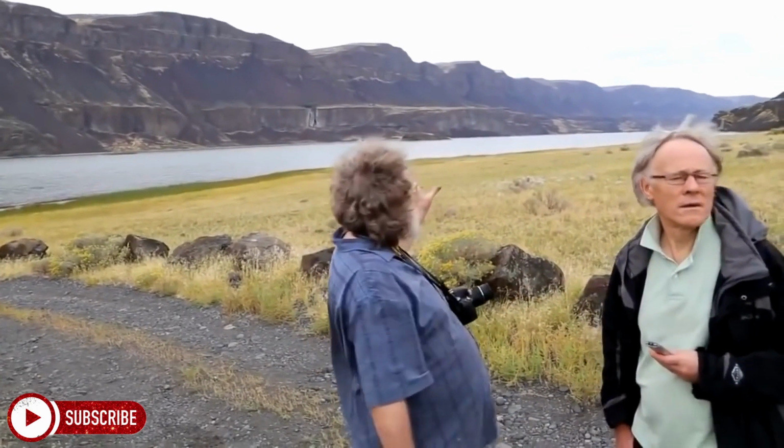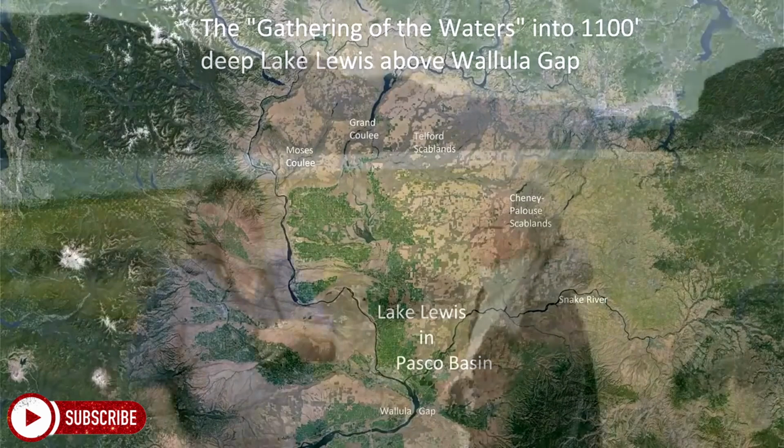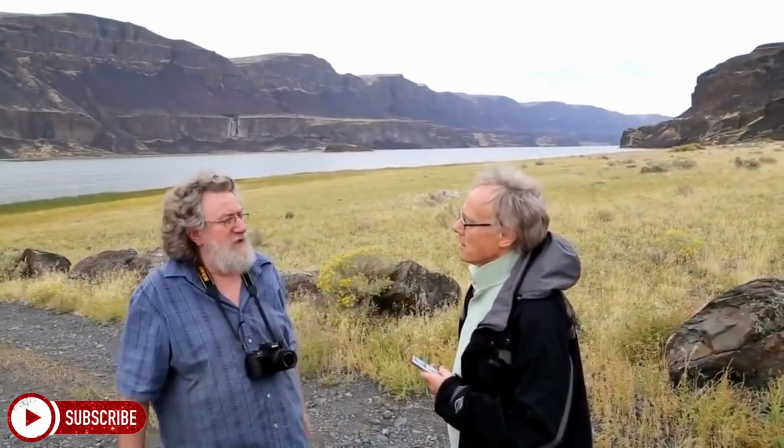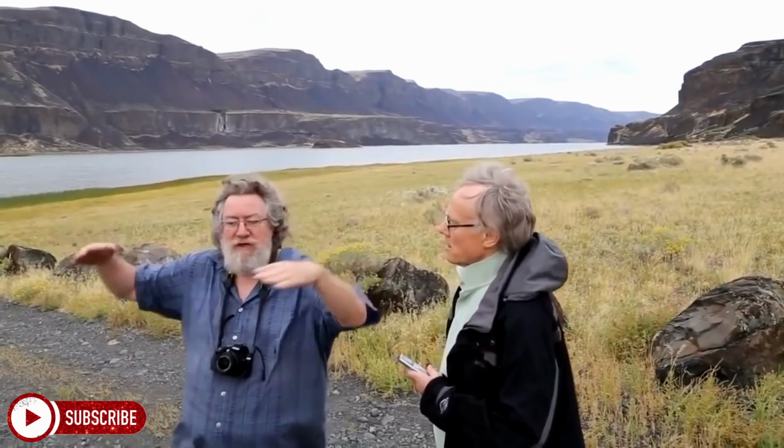So see, Grand Coulee was one of the great flows feeding down into Pasco Basin. One of five. Right. Moses Coulee was another one. The Columbia, west of here, was another discharge conduit. The Telford Scabland Track to the east of here, and then the Cheney-Palouse to the east of there, and then the Snake River was carrying huge volumes of water. And all of those were feeding into Pasco Basin. So Pasco Basin now fills up, and its only outlet is through Wallula Gap.